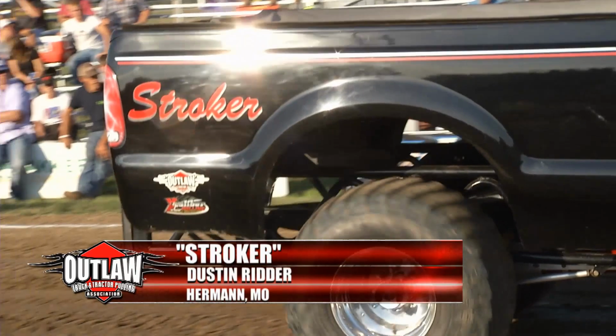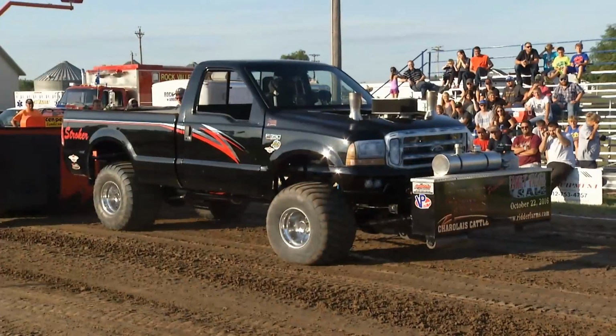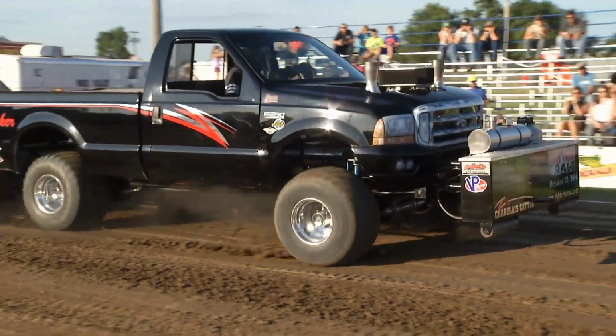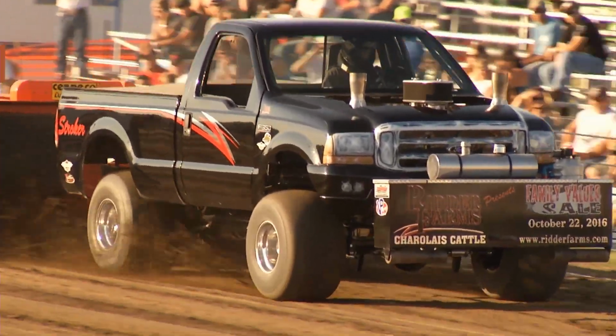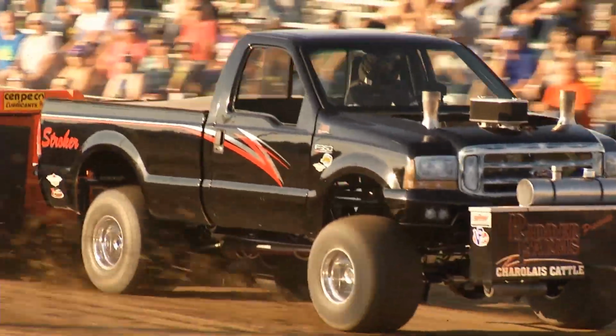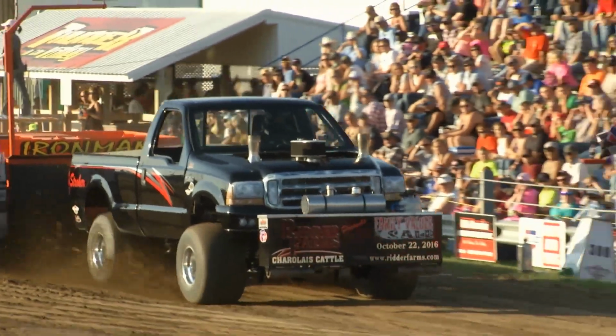This is Dustin Ritter. He drives Stroker. He's the defending points champion. A brother team, Doug and Dustin. One of them is an agriculture instructor at school. The other one stays on the Charlotte farm and keeps it running big and heavy. But they're both hard-hitting four-wheel drive pickup pullers.